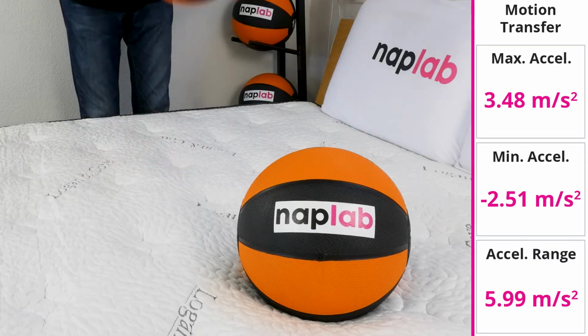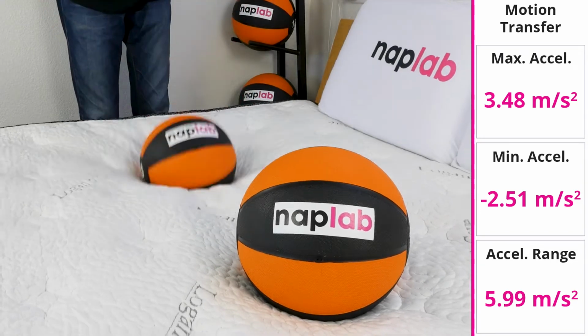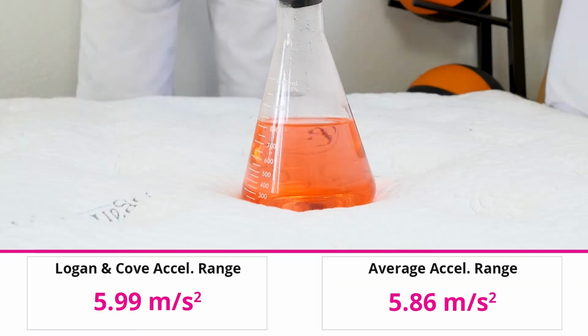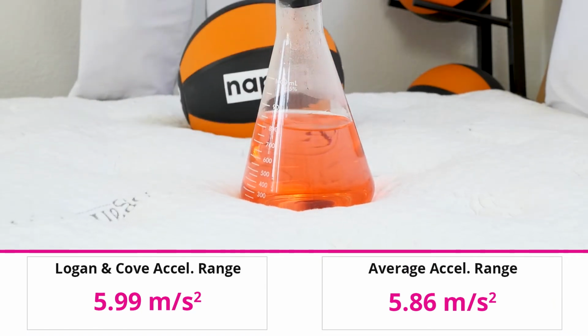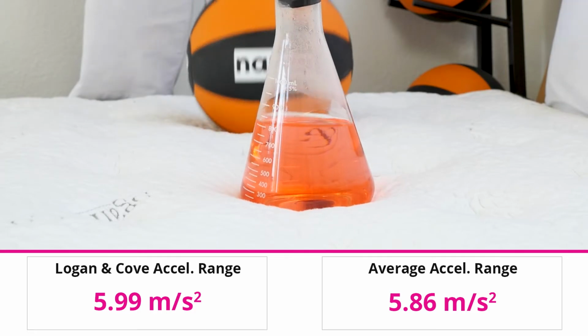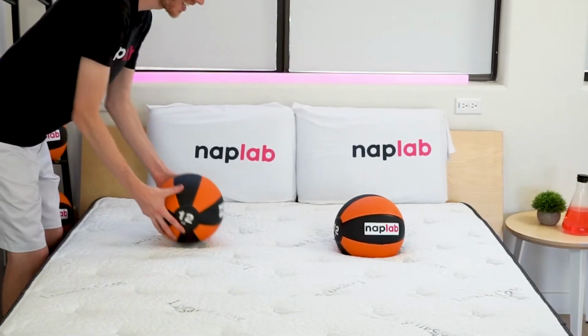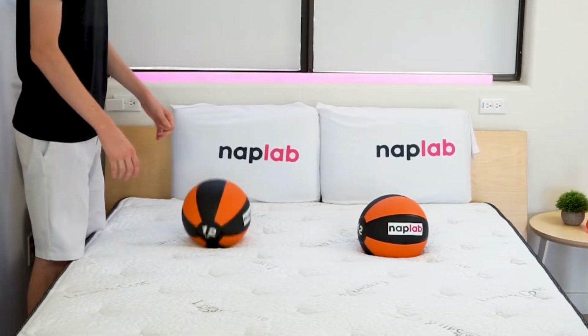In our test, we measured 5.99 meters per second squared of acceleration in our motion transfer test. On average, across all mattresses we've tested to date, we see 5.86 meters per second squared of acceleration range. As a result, Logan Cove is slightly worse than average when it comes to motion transfer, but just slightly.